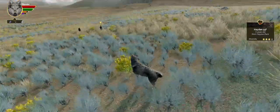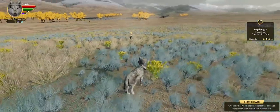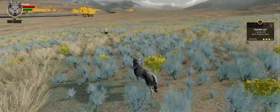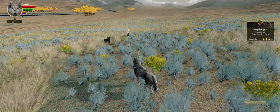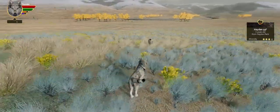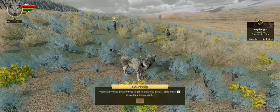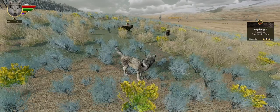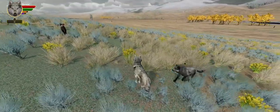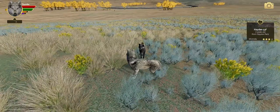So he's gonna try and get their attention and convince them to come up closer in order to get anything from them, any information. They'll just keep running at him. Awesome, we've convinced these wolves to come a little closer. Let's take a screenshot here.